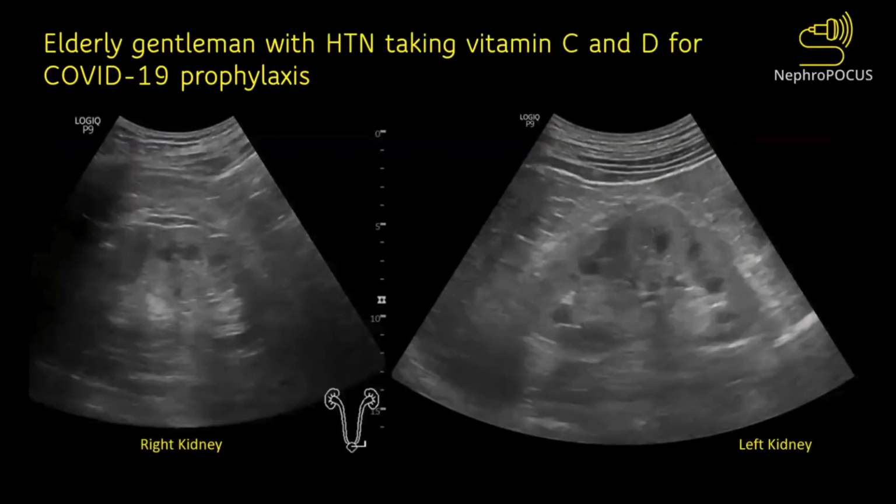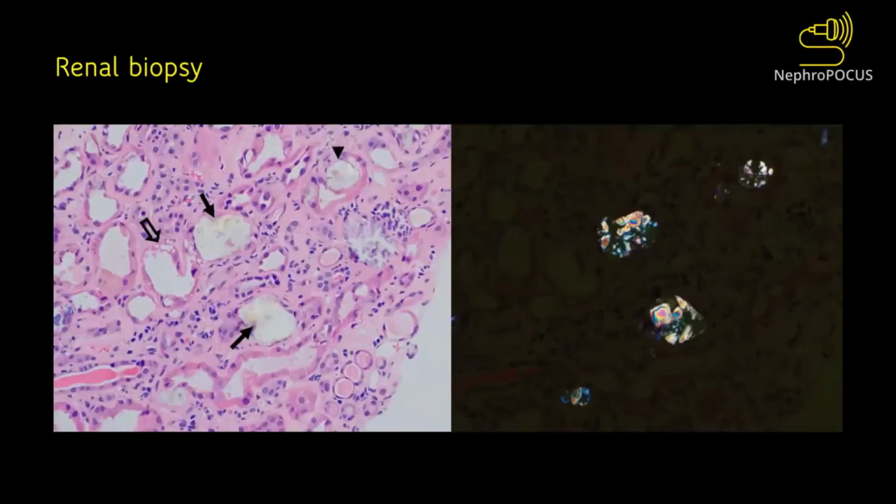And remember, I mentioned he was taking vitamin C and D for COVID-19 prophylaxis, poor guy, because somebody said they can boost the immune system. So what happened is oxalate nephropathy is seen as a complication of too much vitamin C. Ascorbic acid gets converted into oxalate, and that can get deposited in the kidney and cause oxalate nephropathy. This is a very unfortunate situation. And simultaneously, if you're taking vitamin D and you don't have vitamin D deficiency, it causes hypercalciuria, and that calcium and oxalate passing through the kidney probably led to all this calcium oxalate formation.